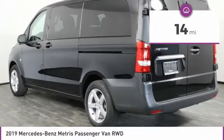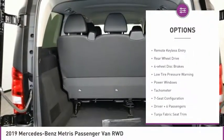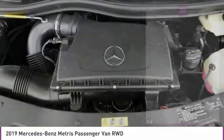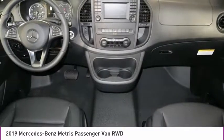Here are some of this vehicle's great options: turbocharged, electronic stability control, brake assist, traction control, remote keyless entry, rear-wheel drive, four-wheel disc brakes, low tire pressure warning, power windows, tachometer.